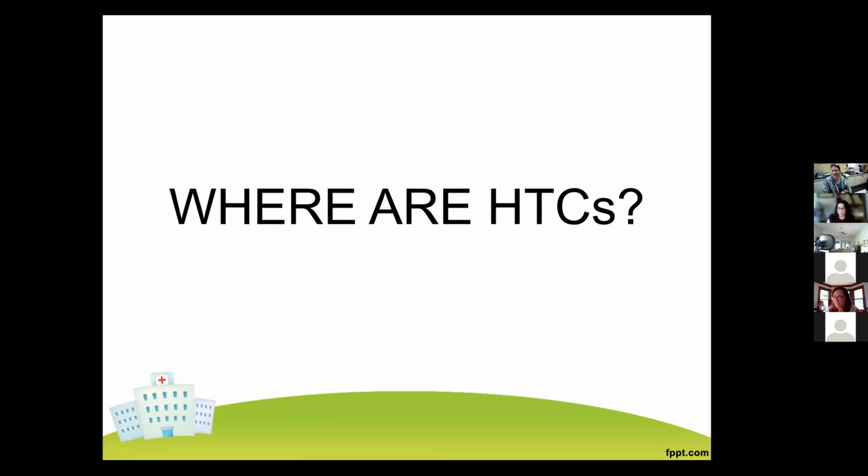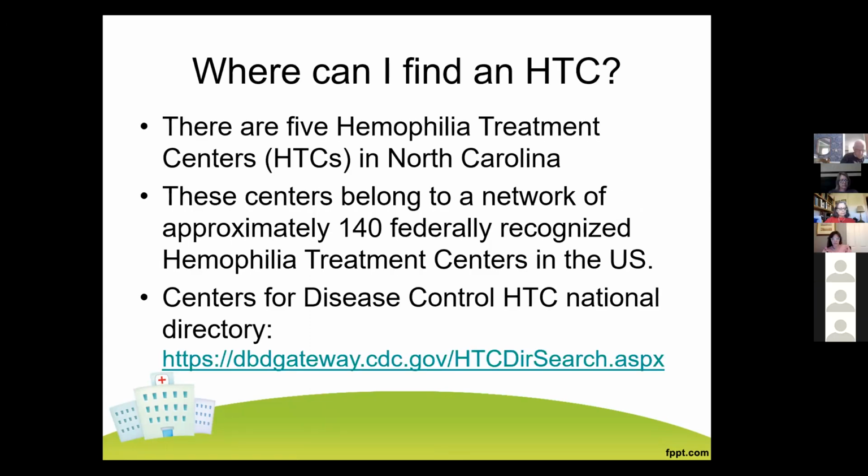Okay, so where can I find an HTC? There are 5 hemophilia treatment centers in North Carolina. So there used to only be 3 for a long time, and we've welcomed 2 in Charlotte, and I can't tell you how long ago that was, but so we have 5 in North Carolina.